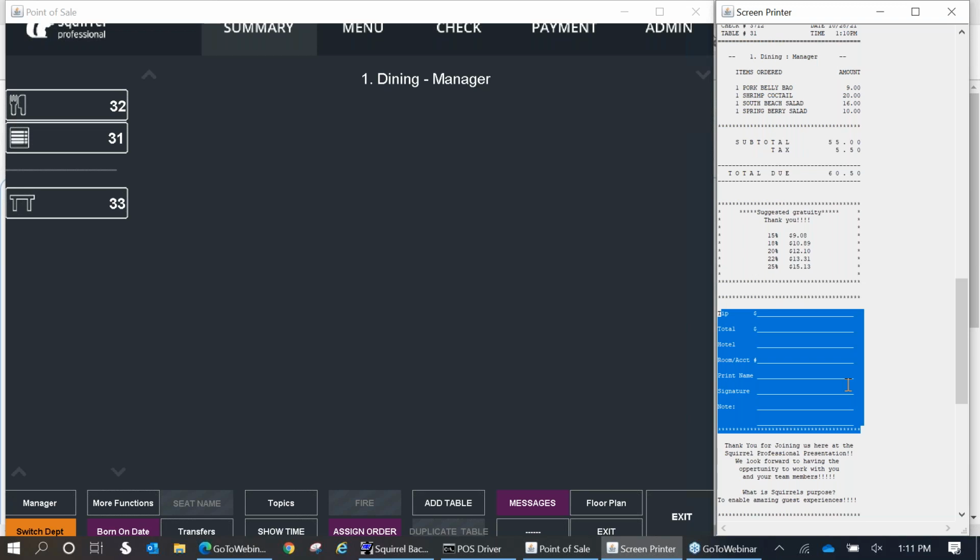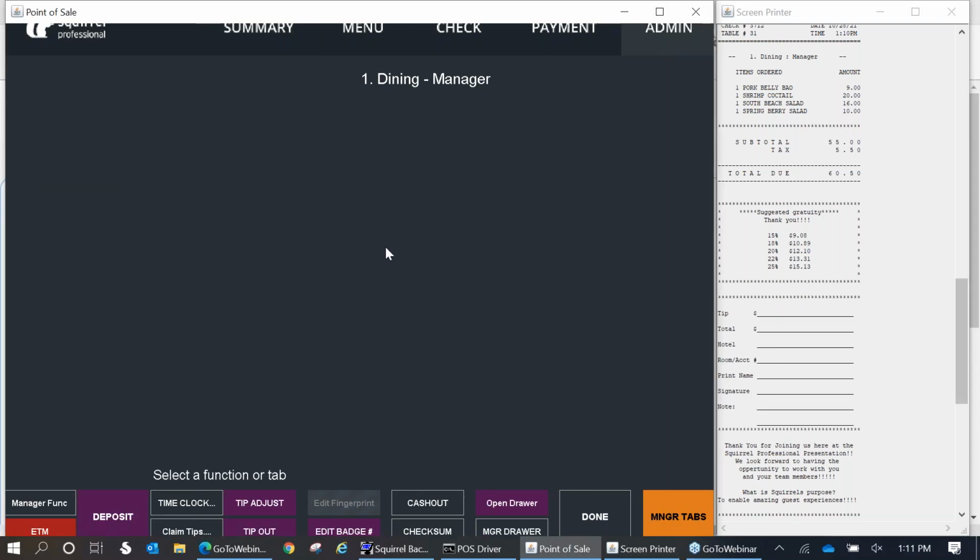We've got some options in the background for that, but then we can actually make the check very easily and print this up when necessary, so they can fill it out, write in the account number, the company name, who's actually doing it, and print the signature, so that we can track those things and make it a little bit easier on the backside. It's been very popular, especially through COVID, having options to do different things.